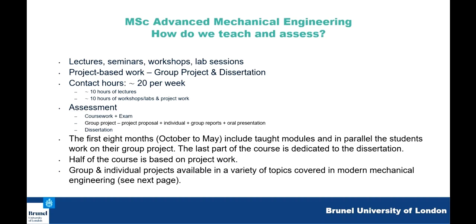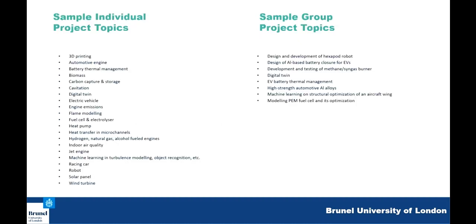So for group project and dissertation, we try to train your independent research skills. In group project, teamwork is also very important. Group and individual projects are available in a variety of topics. So we show you the list. You can see the topics cover a wide variety of important topics in modern mechanical engineering.